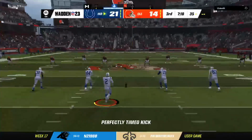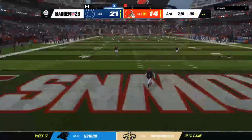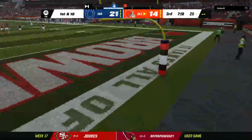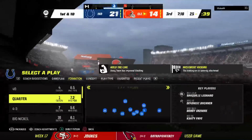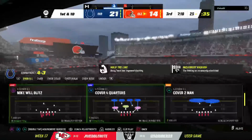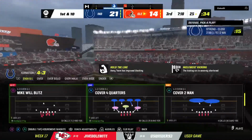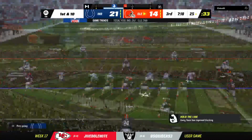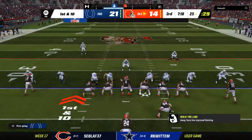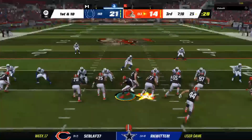Garibay back out there now to send this one away. And this will not be returnable. It's out of the back of the end zone for a touchback. Watson and the Browns now with a 1st and 10 at their own 25-yard line.